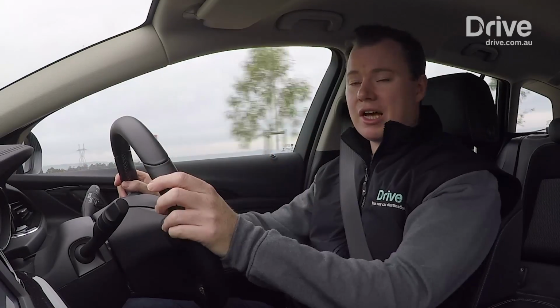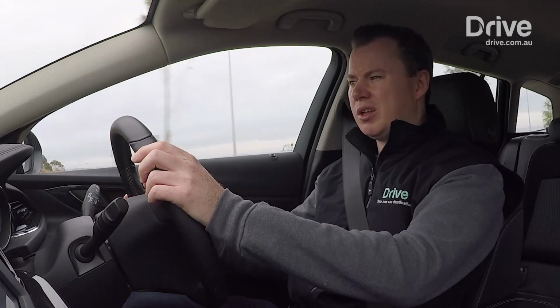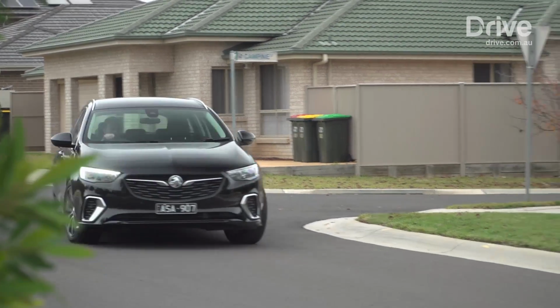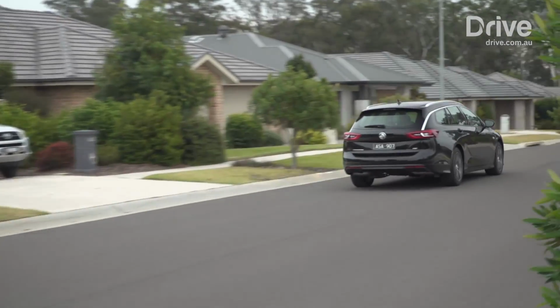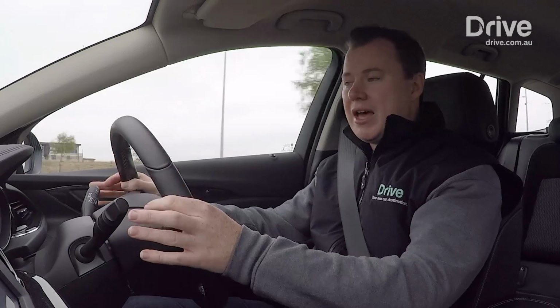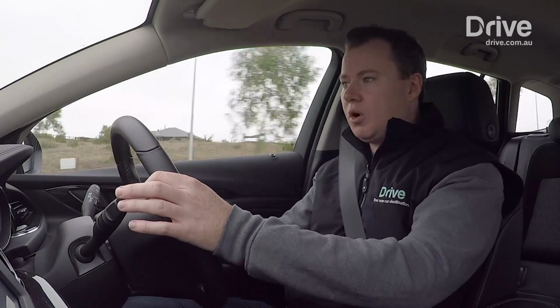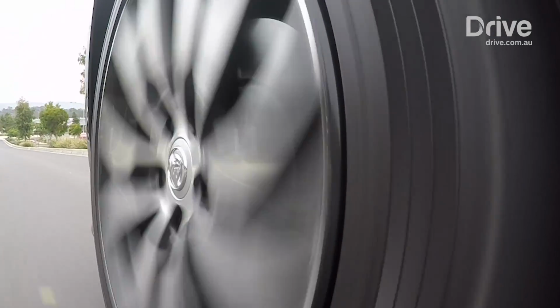On the road, the engine does a good job. It doesn't sound that flash when you accelerate. It sounds a little wheezy almost, but it doesn't feel wheezy. It's actually got quite good pickup, and it feels quite strong when it really gets going. And in terms of how it handles, well, it's pretty good. It's got direct steering. It feels quite agile and responsive for a decent-sized wagon.